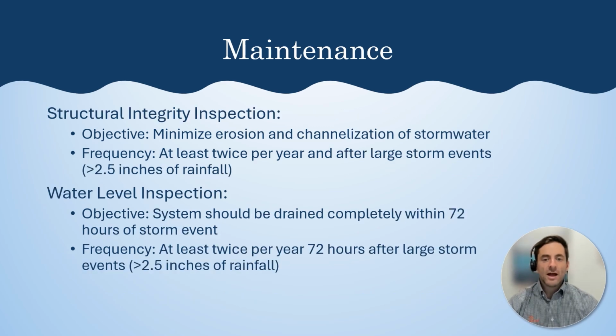At least twice a year and after very large rain events, the structural integrity of the control measure should be observed. Here we want to look for signs of erosion and channelization and degradation of the slopes and the flow paths designed to convey water into the control measure.